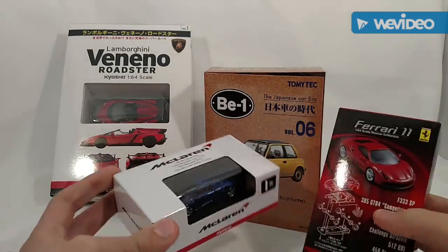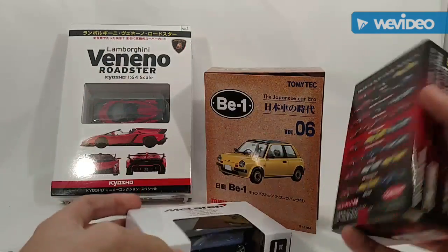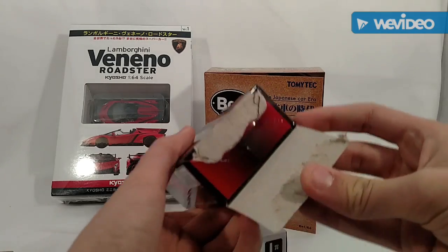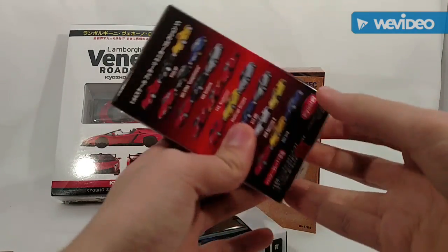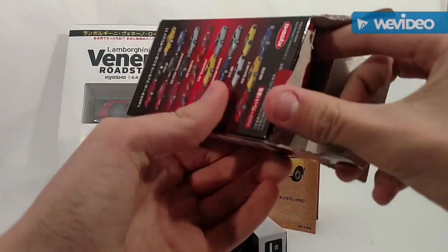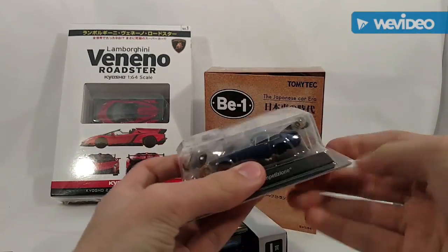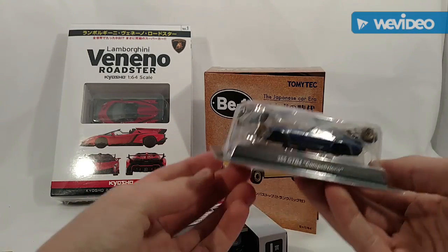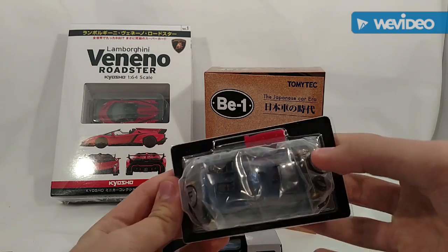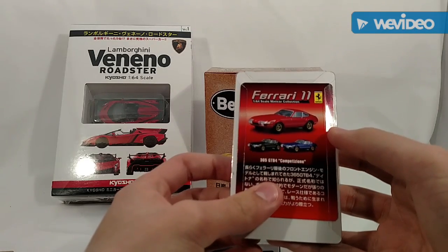It's interesting. The package sizes are the same, but this box seems a little bit bigger, while this one seems smaller. There we go. Yeah, these are pre-opened, so they can check to see what model it is, what color, make sure that kind of stuff. There you go. I got the Ferrari 365 GTB4 Competizione, or however you say it. Basically the Daytona Coupe race car.